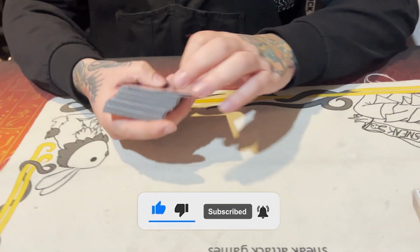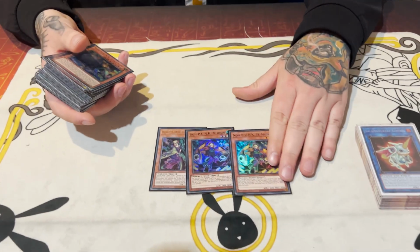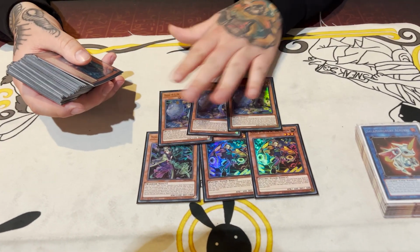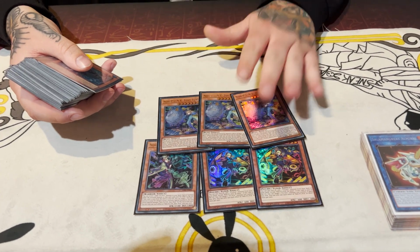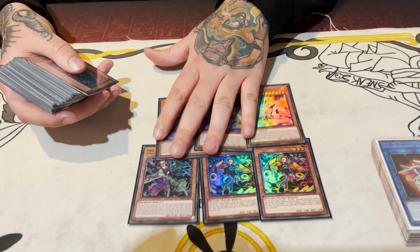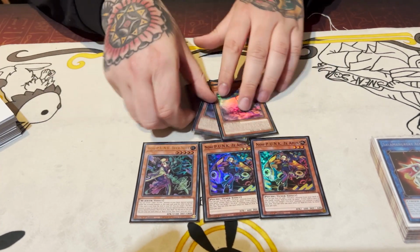Let's see the spice. So, start with just the 6 p.u.n.k cards. It's 2 ZMN, 1 Deano, and 3 Foxy Tune. Can't really say anything about this. This engine was amazing. I would want to maybe bump it up to a 2nd Deano and maybe a 3rd one of these, just because I want to see them more. And it starts the combos to carry through.